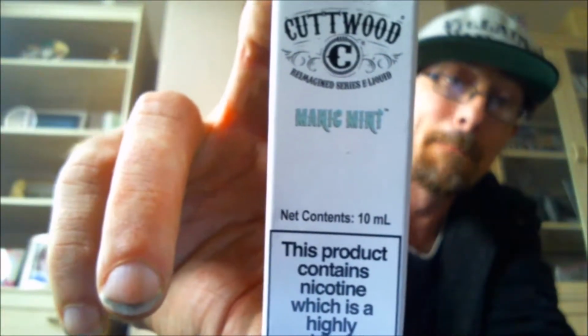Now, the one I want to show today is from Cuttwood. It is Manic Mint. This was picked up at Vape Jam this year. I'm just going through a little bit of my backlog, seeing the ones I haven't actually done, and doing a little bit of a catch-up at the moment.